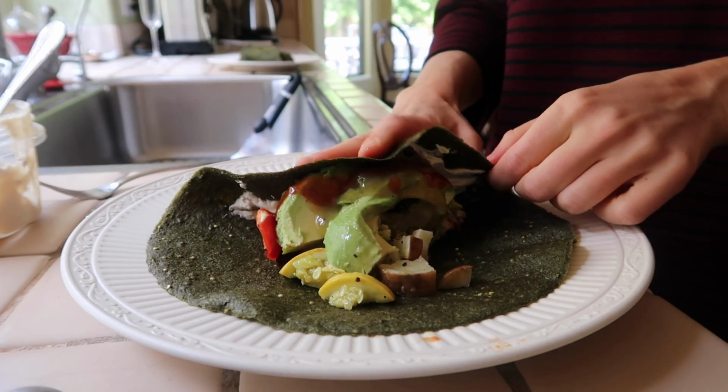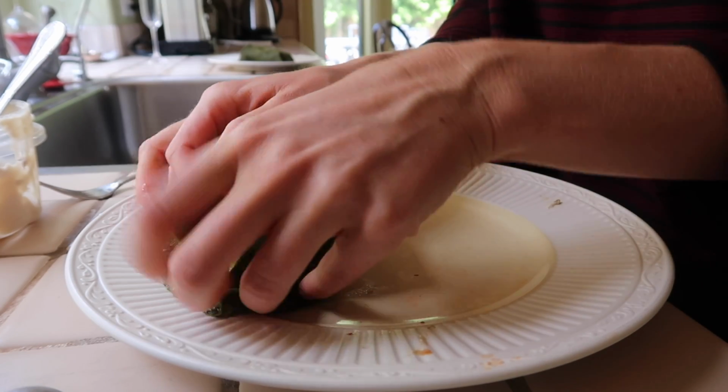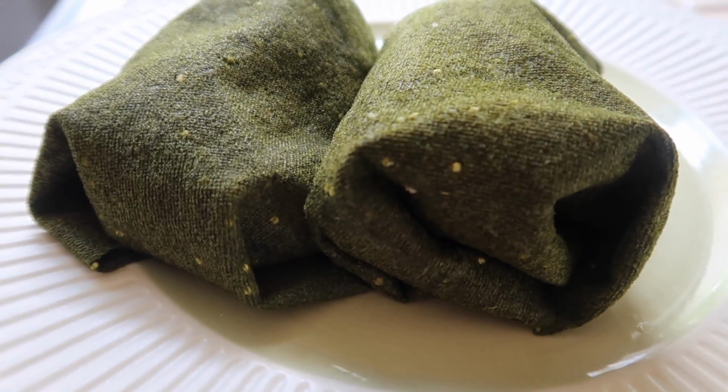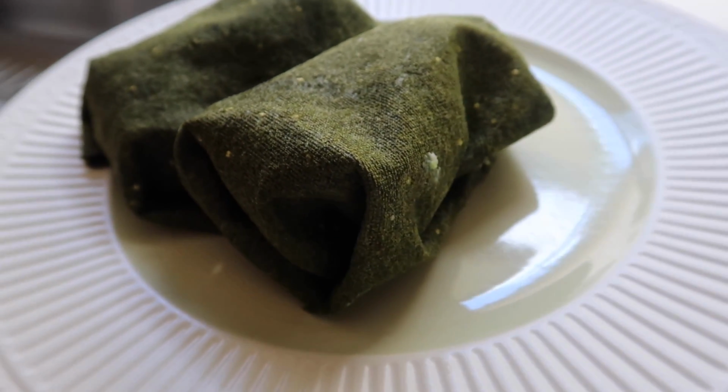So if you have a sauce that you really like, maybe one that you bought or one that you made ahead of time, it's so easy to make this. You know, I made this in like less than 5 minutes, and it was really, really satisfying and delicious.